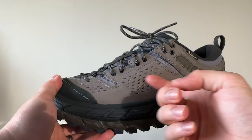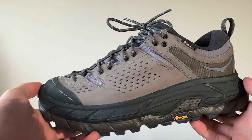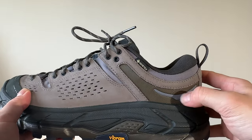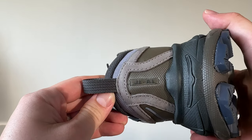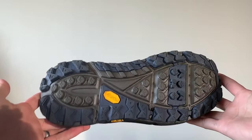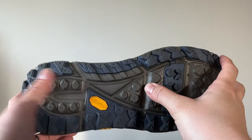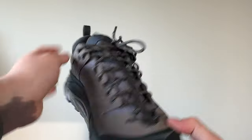The outside is sort of like a premium nubuck. It's pretty nice, pretty thick to the touch, as well as the toes reinforced. And then this wing area is also pretty reinforced, pretty thick. In the back, I believe normally it would say Hoka, but this says JLAL. The bottom sole has some blue tread, as well as this sort of gray olive tread that is very similar to the laces. Yellow Vibram. And yeah, very, very cool.